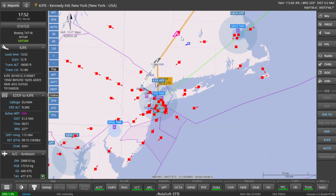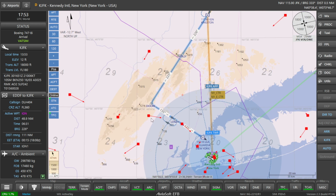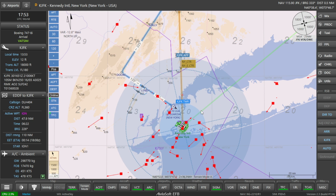Yeah, we're coming near New York, and our arrival route is the Kingston One arrival today, starting at the India Golf November VOR. That's the Kingston VOR. And then we continue southbound until Dora intersection and make a left turn towards LaGuardia Airport. And after LaGuardia Airport, we can expect vectors.